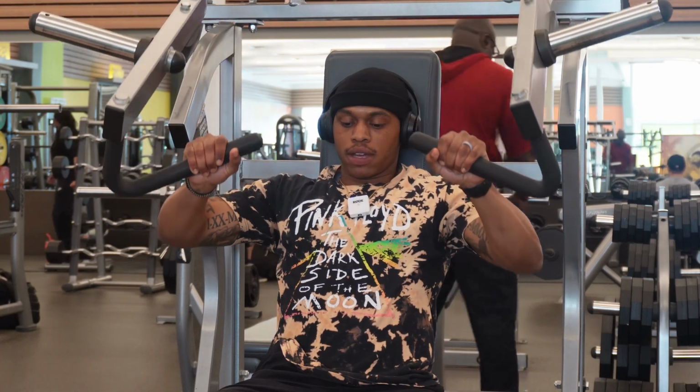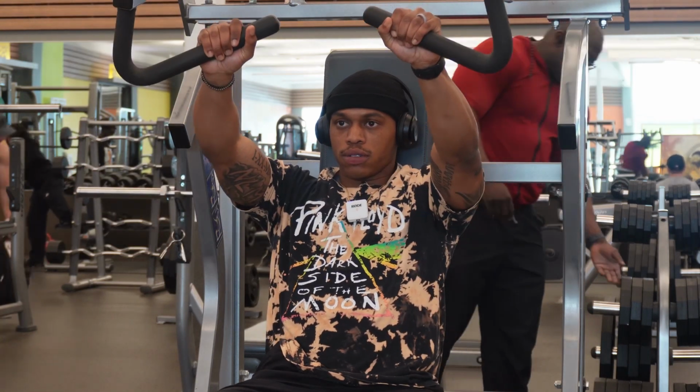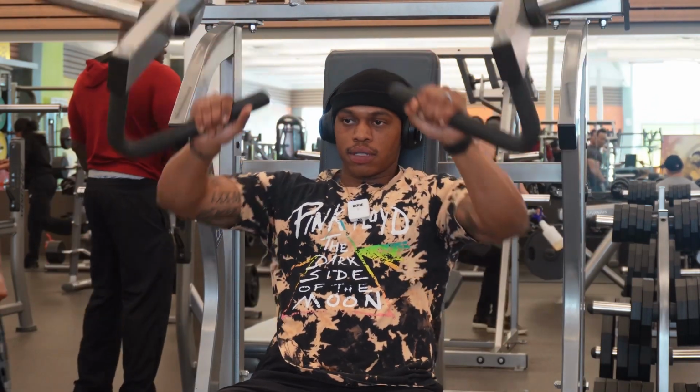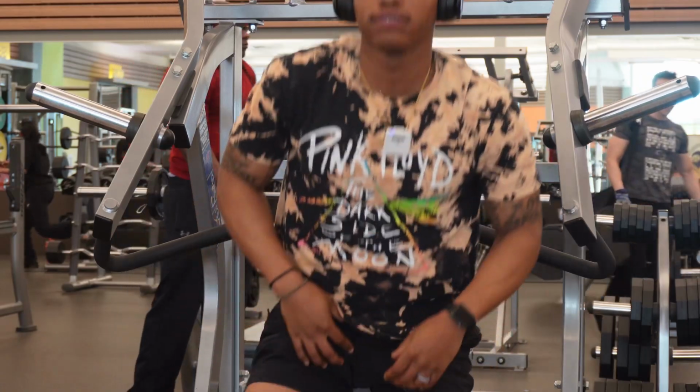I try to control it coming down, and it's slow going up. Just get a few good reps in there, and then whenever you're ready.